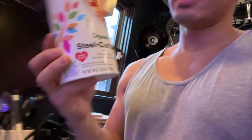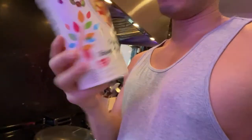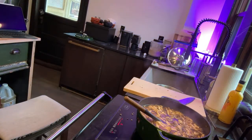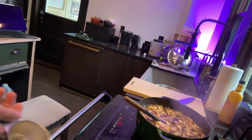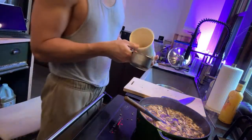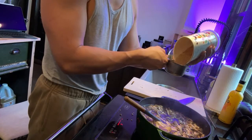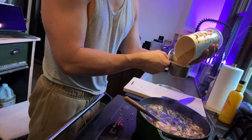For congee, I use steel cut oats. I just buy big bags of steel cut oats from Costco. I've been using this container for years. The quantities for congee and oats are the same as they would be for rice. It is 9 cups of water for every cup of oats, so it'd be 9 cups of water for every cup of rice.